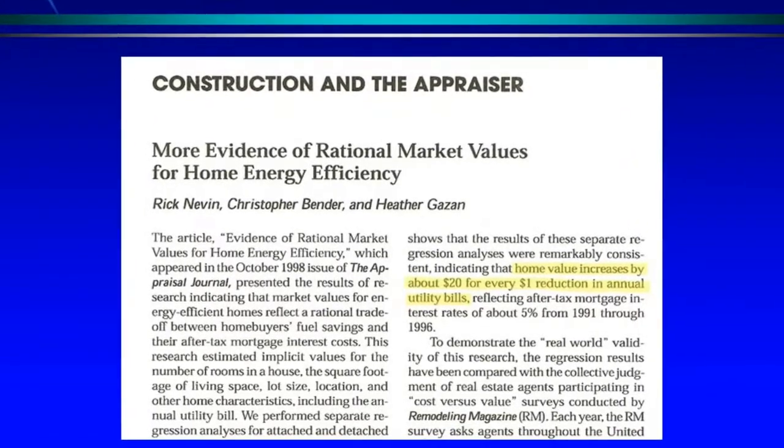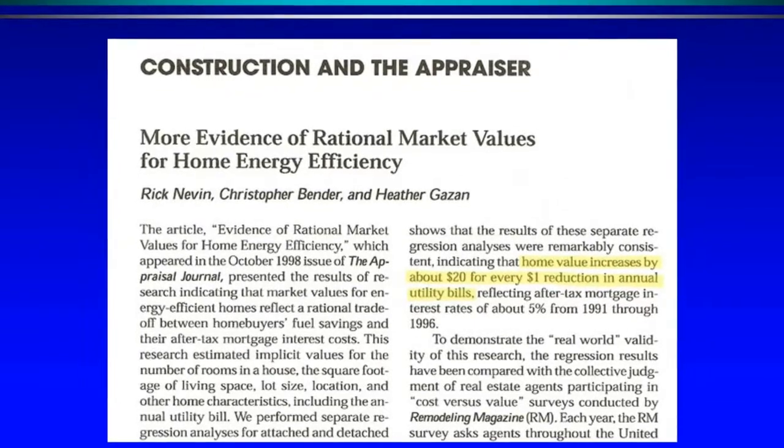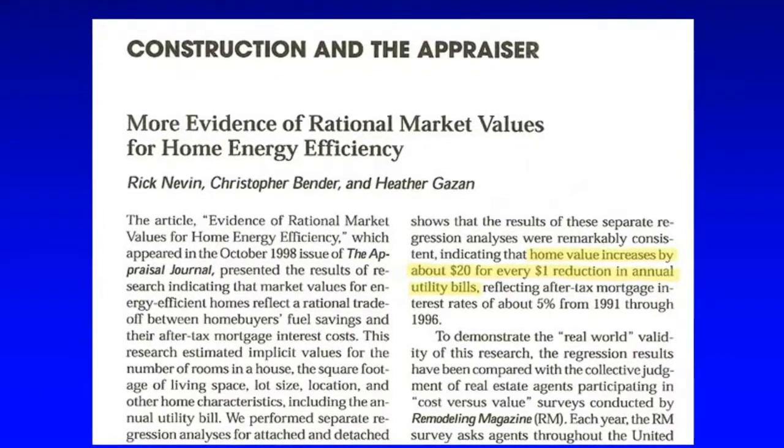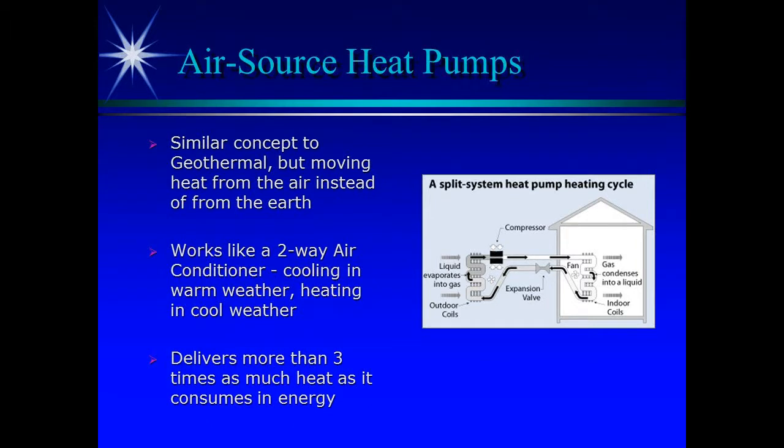They also found that energy efficient homes sell for asking price much more often, and they sell much quicker than those that aren't as efficient. So you have added benefits down the road. So we're going to move on into air source heat pumps.